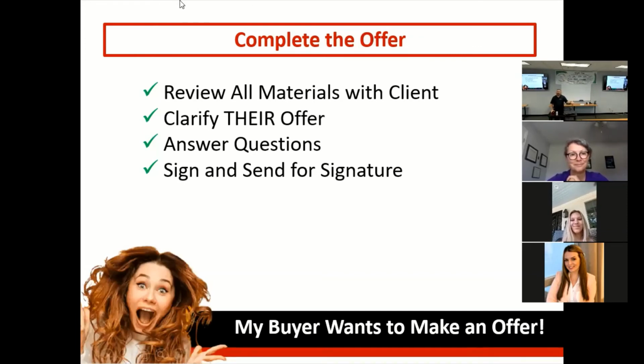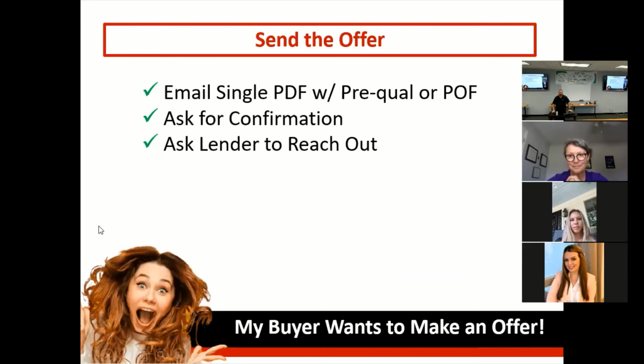So now we've got an offer. It's been signed by us. It's been signed by the listing agent. What do we do with it? Okay. Well, the thing that I encourage you guys to do is don't share it inside of your signing system. Okay. Don't send contracts to the listing agent through DocuSign or through Remind or through Transaction Desk. Create a PDF. So download it, print it to a PDF.